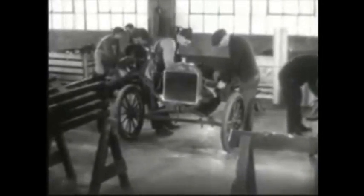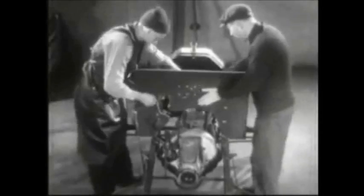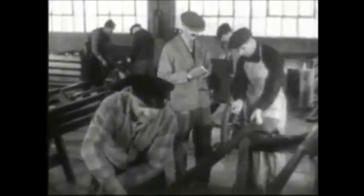So they tried moving the men from car to car. Each man had a special job to do, and as soon as he finished it, he moved on to the next car and did the same thing there. That was better, but it still took 12.5 hours to assemble each Model T.